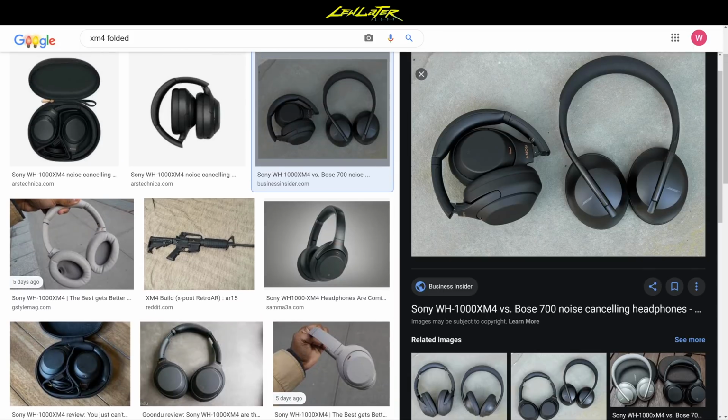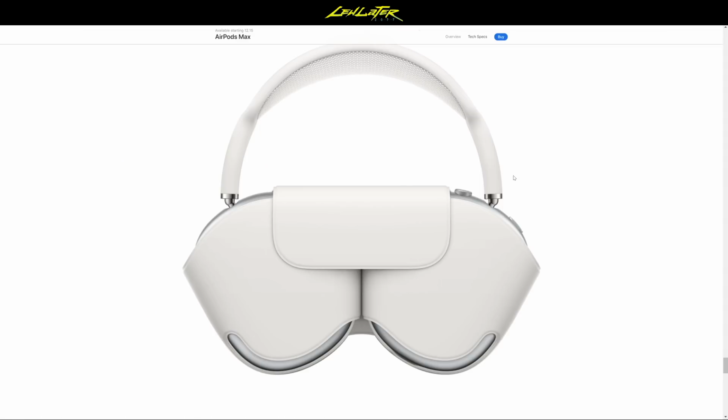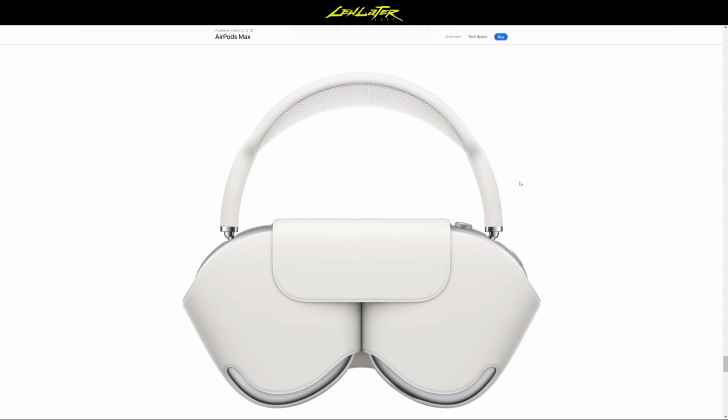Now, as far as features are concerned, some people reached out to me and said, Lou, you were talking about the Sony XM4s as if they don't have spatial audio, and they don't.